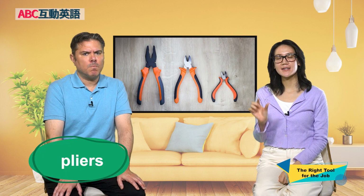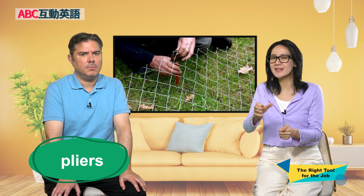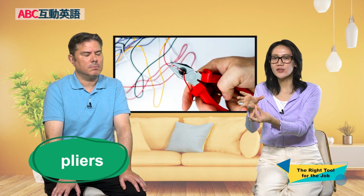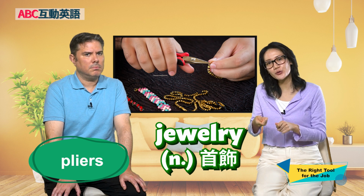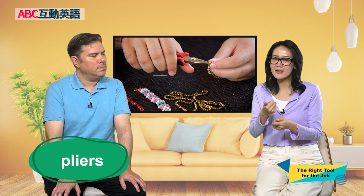Yep, and here's another tool that comes in handy a lot at home. These are called pliers. Pliers look like scissors. They have handles on them and they can be used to screw something, to shift something, to change the shape of something, to bend something. There are so many things you can do with pliers. You can even use them to cut wire. So that's a special tool that we use with wires, and often when people make something like jewelry, they have different sizes of this tool that looks like a scissor.